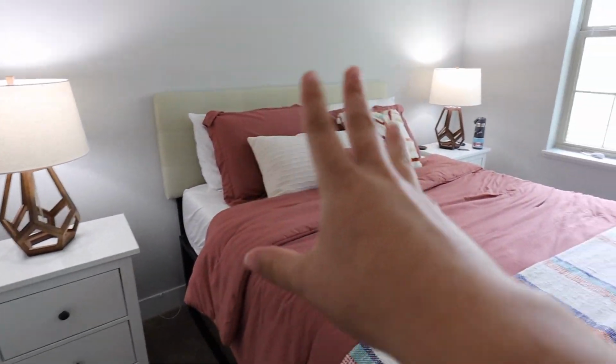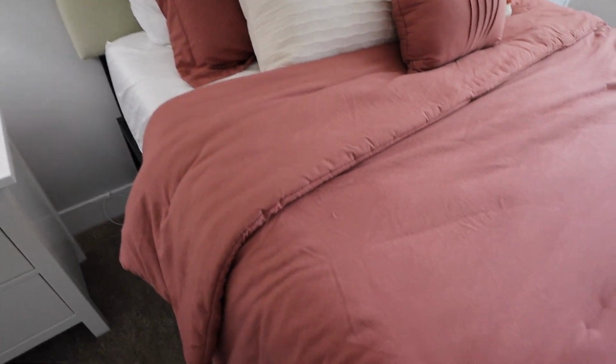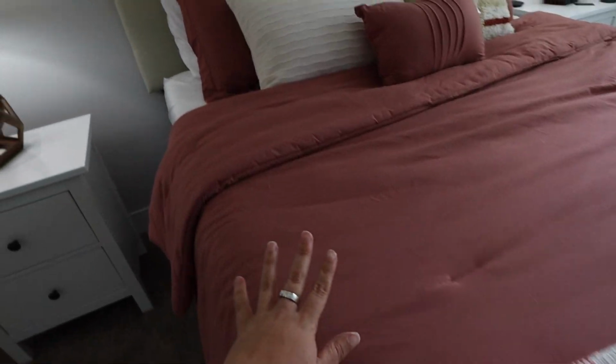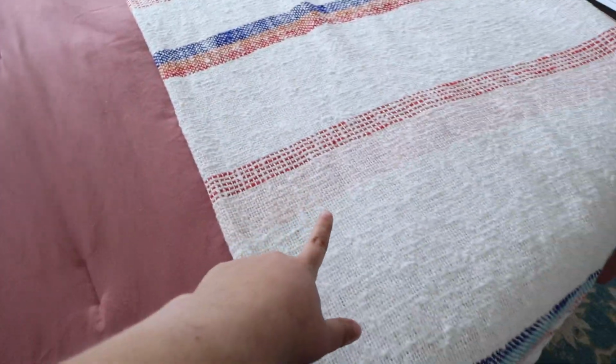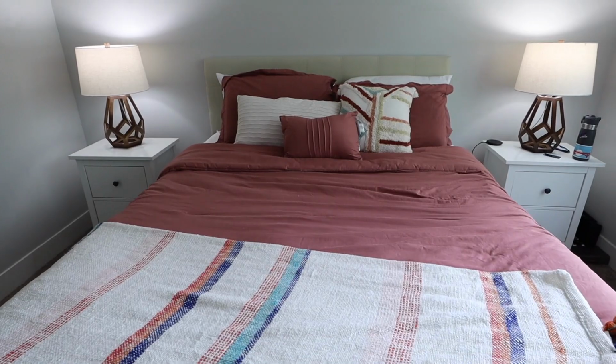And then of course the actual bedding, all of this stuff is brand new. We just had a gray comforter, but we were trying to go for something more colorful and pretty. All of this is from Target. This comforter came with these two pillowcases and this mini pillow, so that's kind of the set. Then I bought this side pillow and this blanket separately just to bring out more colors, so that way the whole bed wasn't just pink.